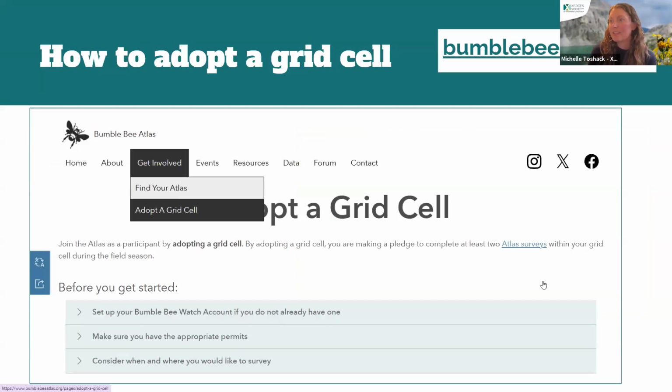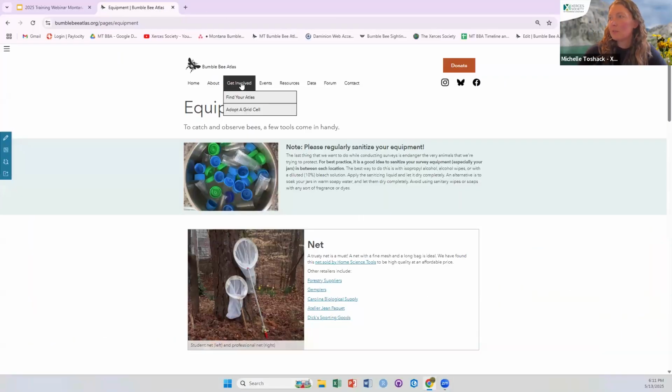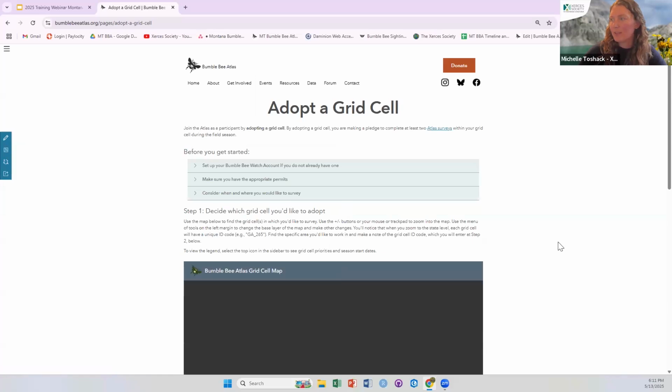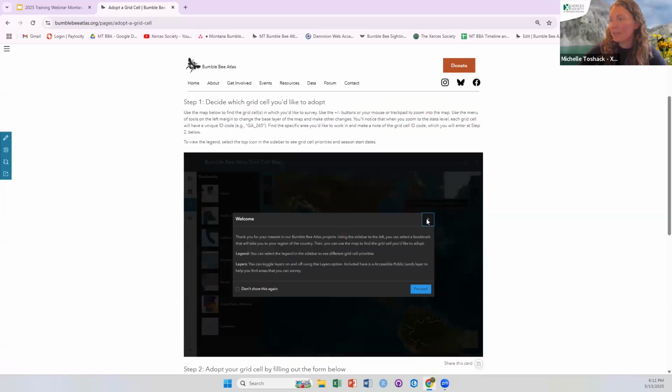So to adopt a grid cell, you go to bumblebeeatlas.org and go to adopt a grid cell. I'm actually going to switch over there just to talk through a few of the logistics of how to adopt a grid cell. It might take a second for this map to load here.